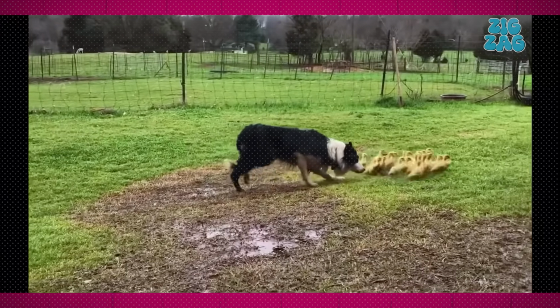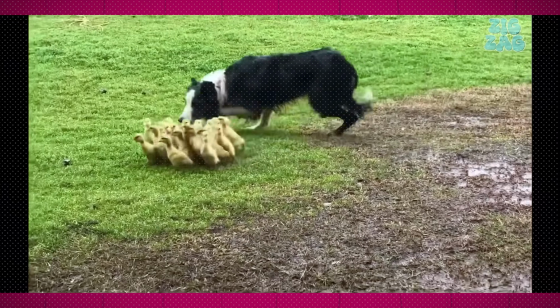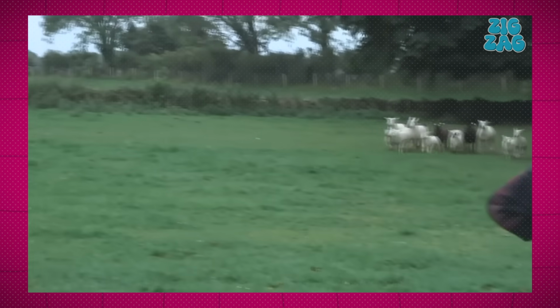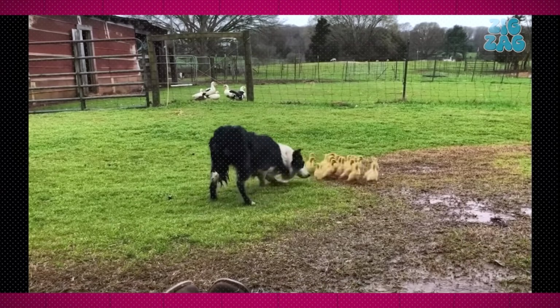If you've ever seen clips of farms or people working with cattle or sheep, you've definitely spotted a Mackenzie running around, making sure the animals don't stray or break formation. This breed is extremely reliable and truly knows its stuff. It's almost like having another team member.